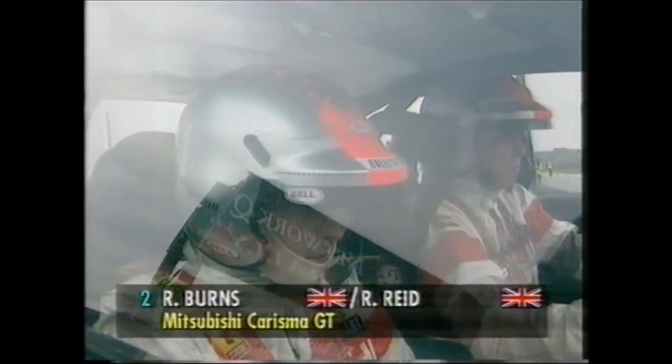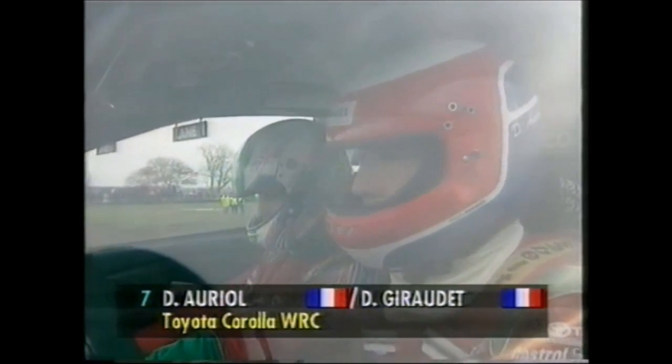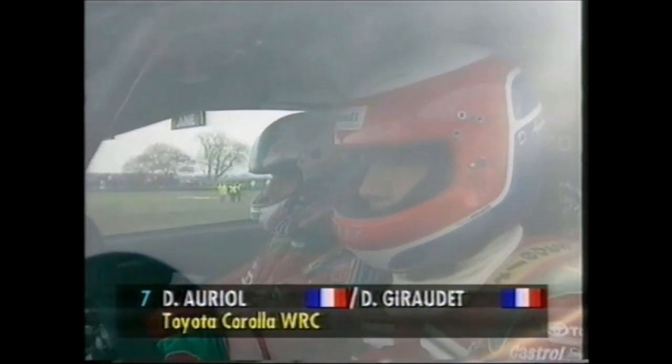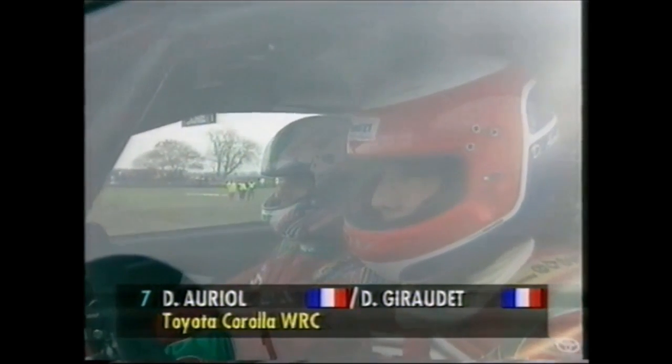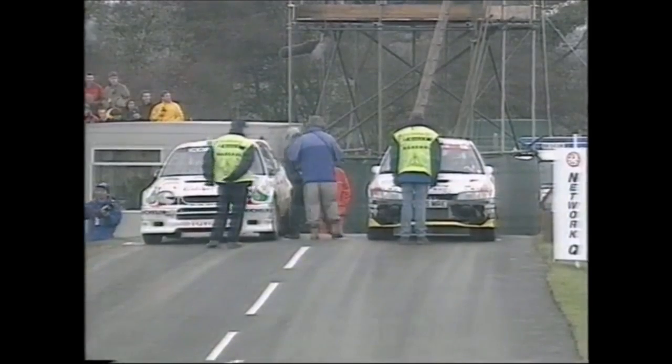Richard Burns in the Mitsubishi Carisma with co-driver Robert Reid. British champion 1993. He's driven several of the World Championship rounds. He was 2nd in Safari to Colin McRae, 4th in Greece and in Indonesia and in Australia. Should be driving all 14 rounds next year. And there's Didier Auriol, ex-world champion, won it on the RAC in 94 with Denis Giraudet, his co-driver. He started the season with Armin Schwarz, but is now with Auriol.